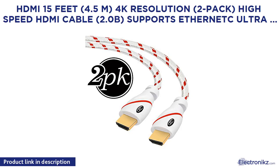HDMI 15 feet, 4.5mm, 4K resolution, 2-pack, high-speed HDMI cable, 2.0b, supports Ethernet, Ultra HD, HDR video, bandwidth 18 Gbps, audio return channel, 15 feet, HDCP 2.2 compliant, latest standard.